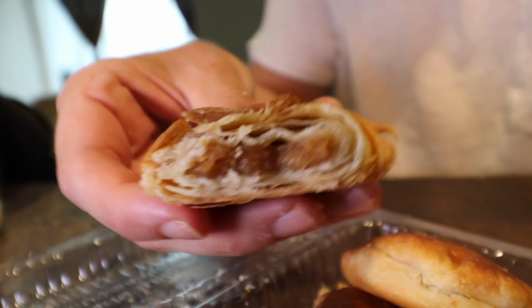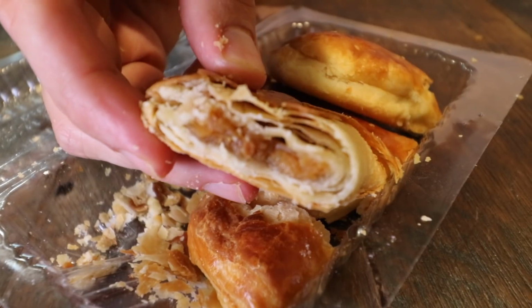Ooh, that is nice and fresh. That is screaming for some coffee. You can't just eat those. You gotta have something to drink and cleanse that palate. It just goes to show you can't judge others. The people in front of me, I was like, why are you buying 30? Now I'm sad I didn't buy 30.